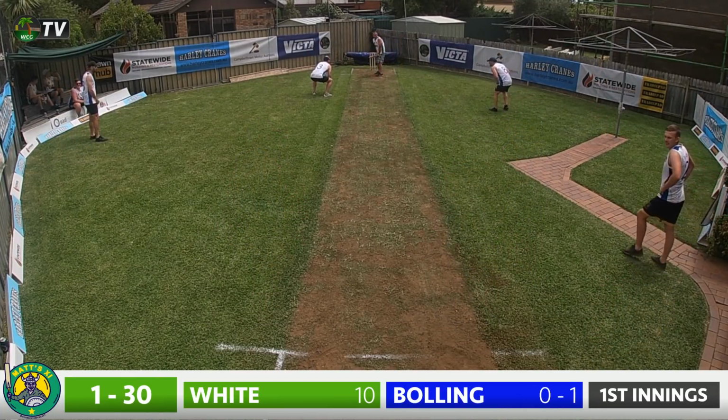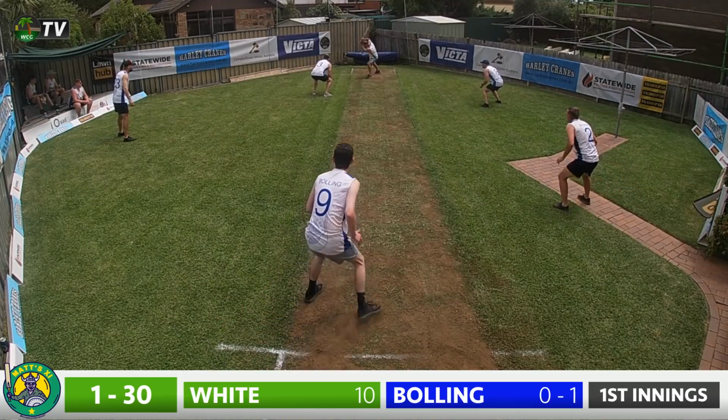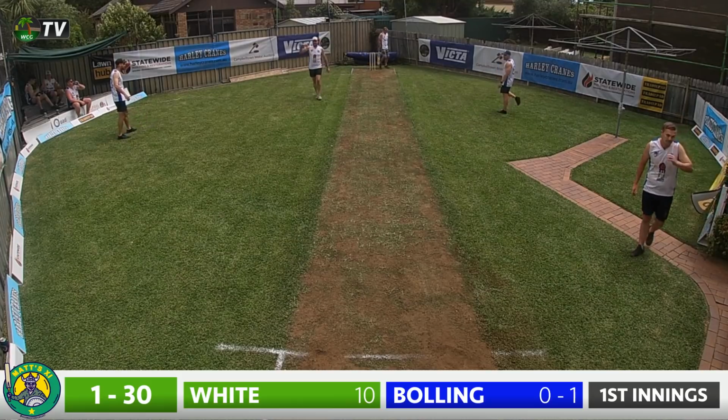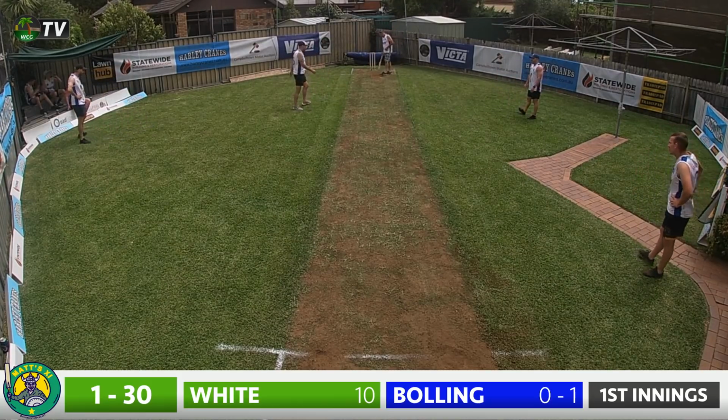And it will be Josh Bowling who will bowl the 13th over of the innings. He's in now round the wicket here to White, and he looks like he's gone back to his conventional off spin, as this one's a good length delivery outside the off stump, and White leaves it alone.